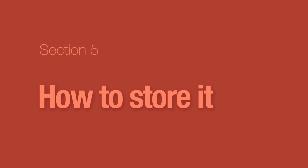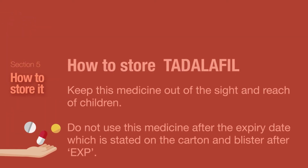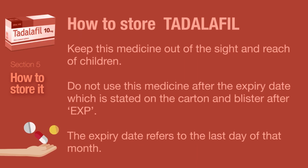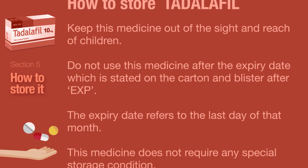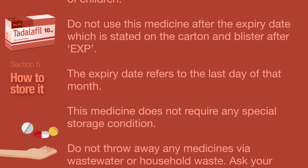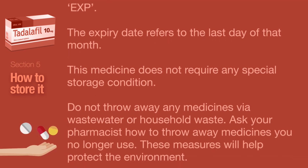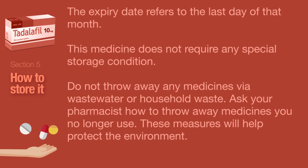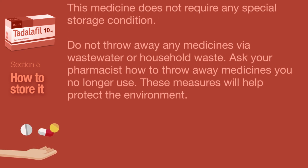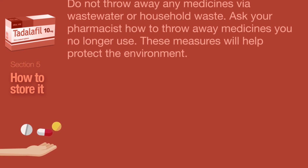Section 5. How to store Tadalafil. Keep this medicine out of the sight and reach of children. Do not use this medicine after the expiry date which is stated on the carton and blister after EXP. The expiry date refers to the last day of that month. This medicine does not require any special storage conditions. Do not throw away any medicines via wastewater or household waste. Ask your pharmacist how to throw away medicines you no longer use. These measures will help protect the environment.